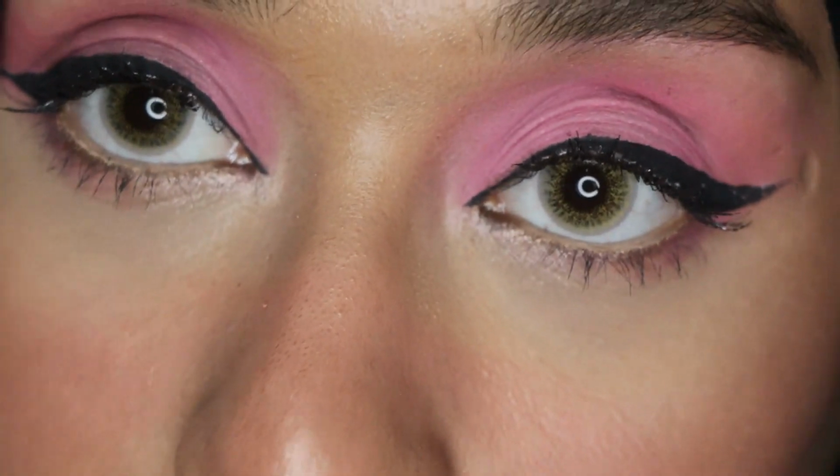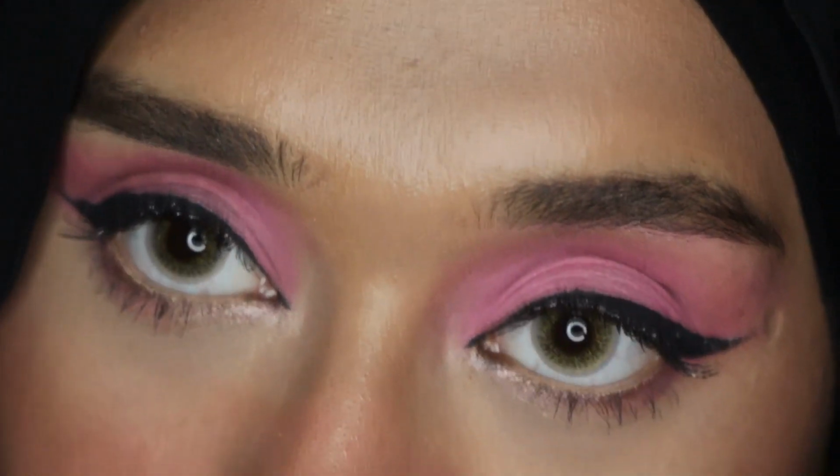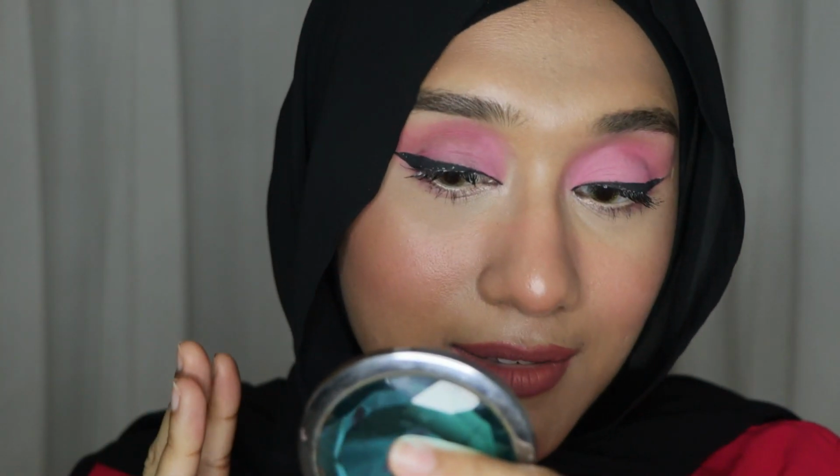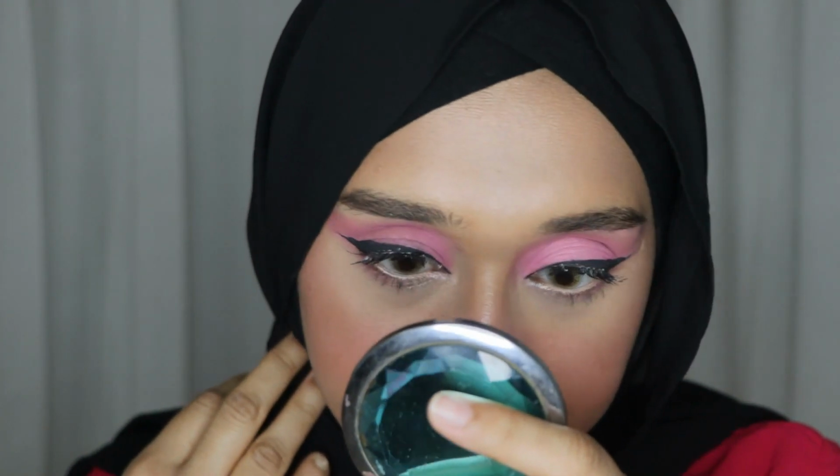To zoom in even more, I'm just going to quickly show the sides and then get back to saying whatever I want to say. Also, I know that my eyeliner looks gross. Please don't judge. Okay. So I'm just gonna look at my skin with a mirror up close to see how it looks.